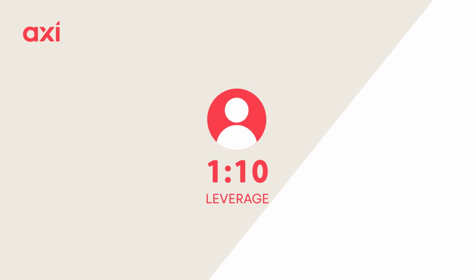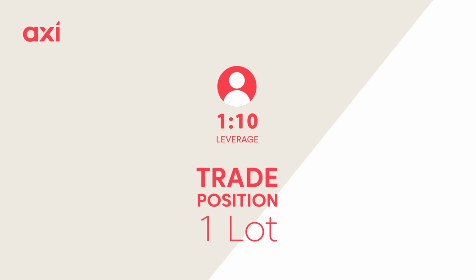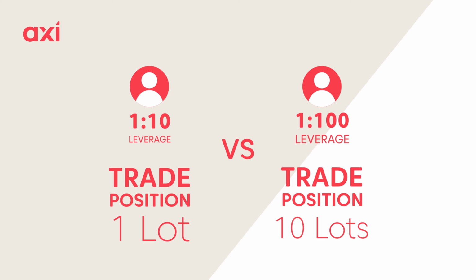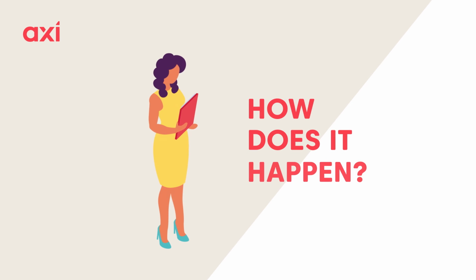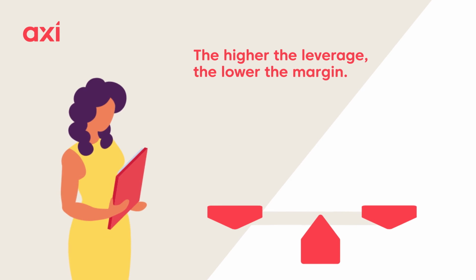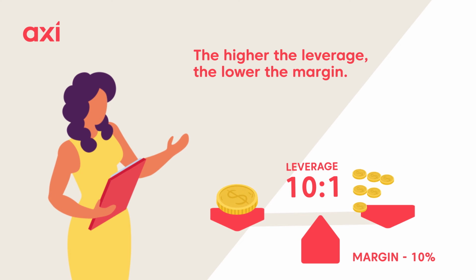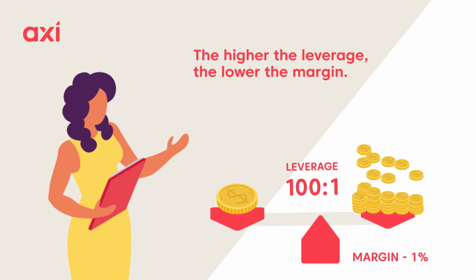An account with 1 to 10 leverage might only provide enough margin to get into a one-lot trade position. However, an account with a 1 to 100 leverage would allow you to get into 10 lots. How does it happen? Leverage affects the amount of margin you need to keep a trade open. The higher your leverage, the less margin, your own money, you need to have to open a new trade. And that's the tricky part.